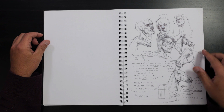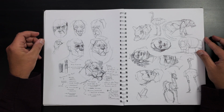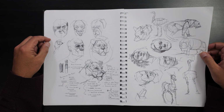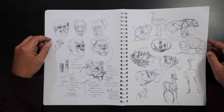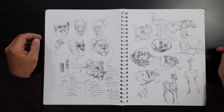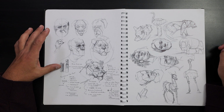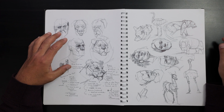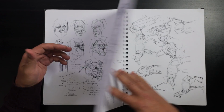So these are just notes from lectures that I'll go to, right? So some heads and expressions, and a lot of that early in this sketchbook was mapping and thinking about the structural relationship and similarities between people and animals. My art history dissertation is on kitsch and politics. So there's a lot of writing and mapping out about low culture. There's some thinking and writing about kitsch here.